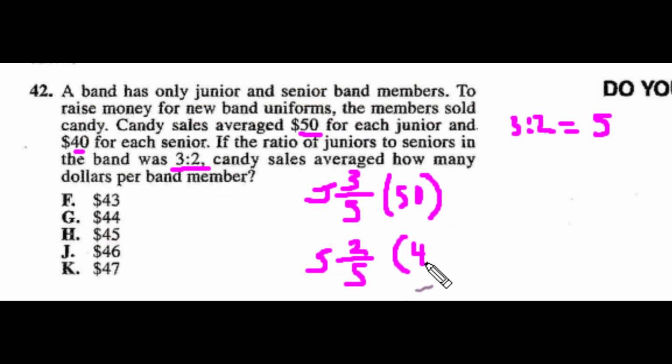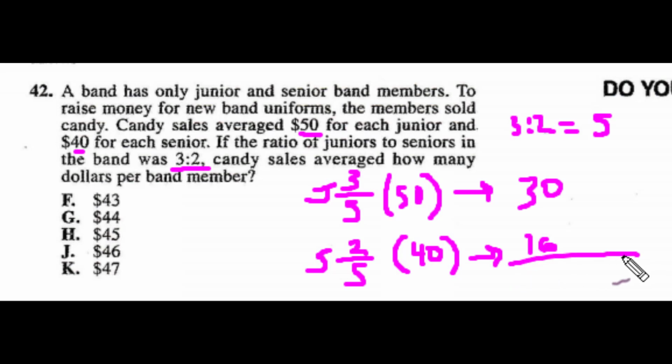And then, of course, Professor Thomas classic, get rid of the fraction. So 3 divided by 5 gives you 0.6. 0.6 times 50, it's a lot easier. What I did, when I got that, I got 30 off that. And then for the seniors, 2 divided by 5, that gives you 40%. 40% of 40 gives you 16. And then what we do is we add those two together. 30 and 16 gives you 46. And there you have it, J.